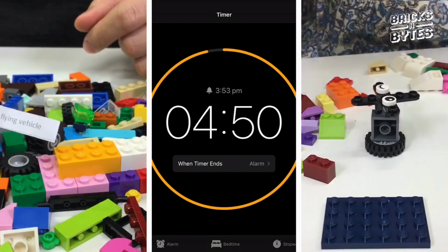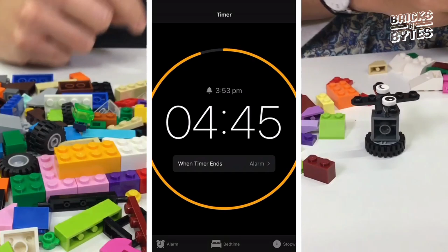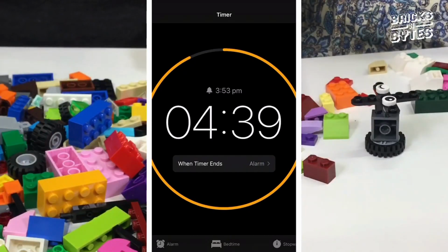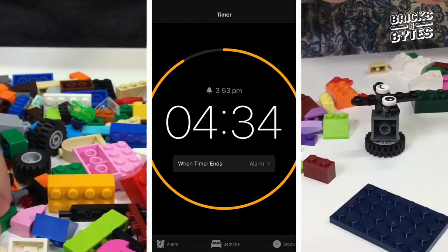All right, well, thank you, Oscar, for your challenge. This is going to be a fun one. A flying vehicle. So your wings would be good. What have I got? Well, I guess a vehicle, like what sort of flying vehicle? I mean, a plane would sort of come to mind.